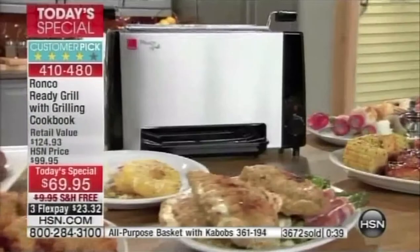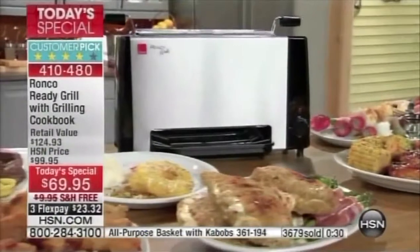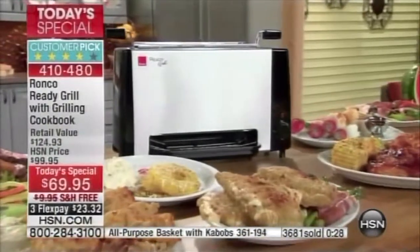I want to show you that award again. This product won an award for innovation because it's changing the game. It's sleek, it's slim, it's healthier cooking, it's faster cooking, it's brilliant.